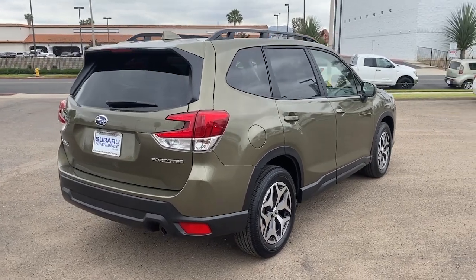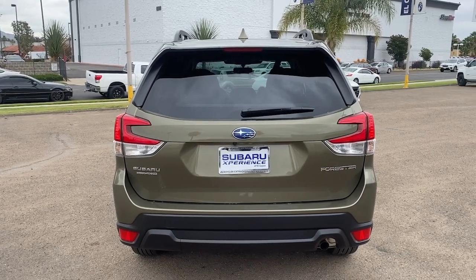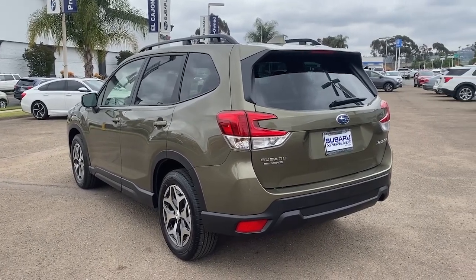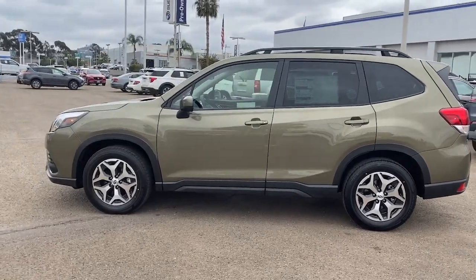These are just some of the great options this vehicle comes with: Apple CarPlay and/or Android Auto, panoramic roof, keyless entry, satellite radio, heated mirrors, fog lamps, alarm, heated front seat, power driver's seat, aluminum wheels.